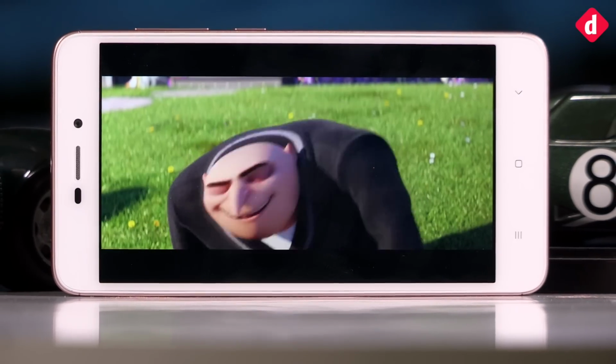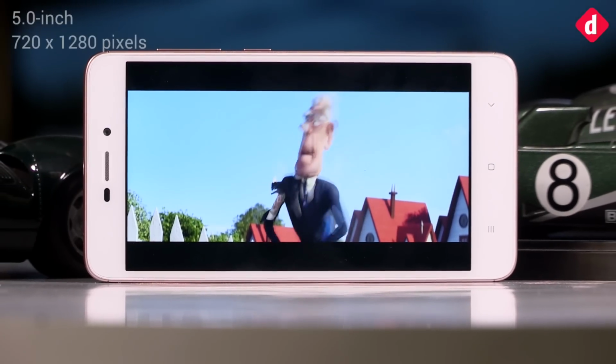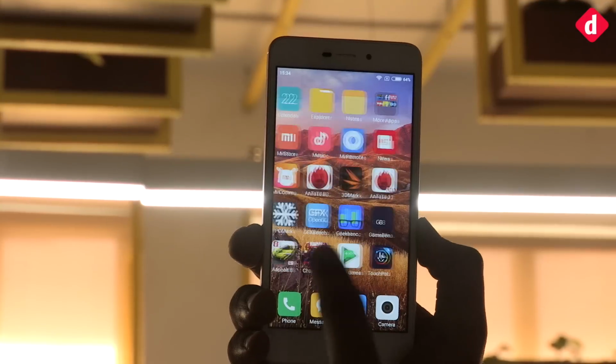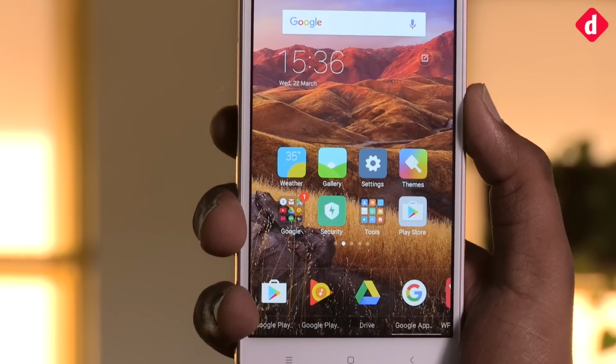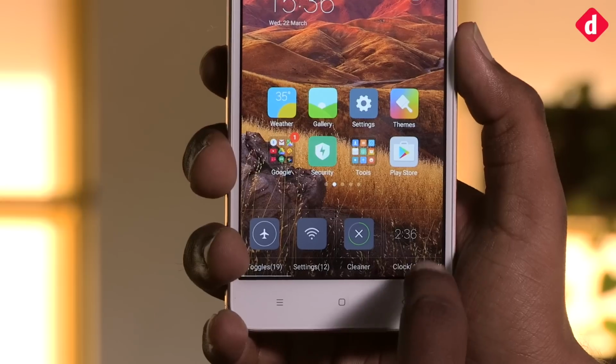In terms of display, we feel that Xiaomi has made a compromise. The display panel seems decidedly lower grade than those on the Redmi Note 4 or the Redmi 3S. Icons don't look as sharp as they do on those phones, and colors look a tad paler than they do on the Redmi 3S or the Redmi Note 4. The display is also cooler than the other Xiaomi phones.